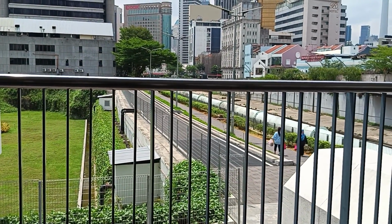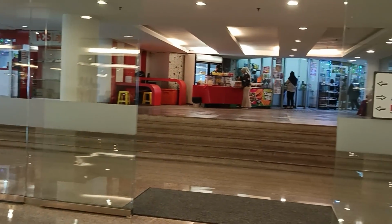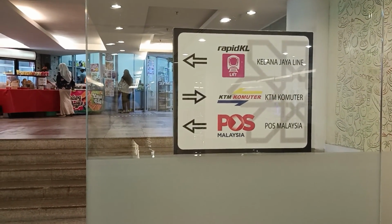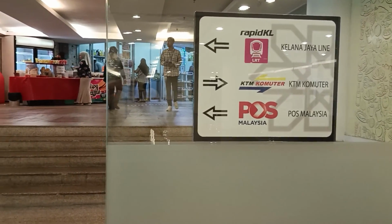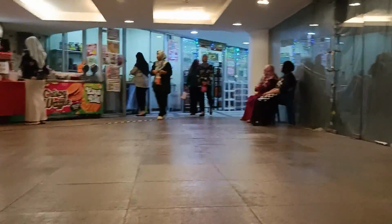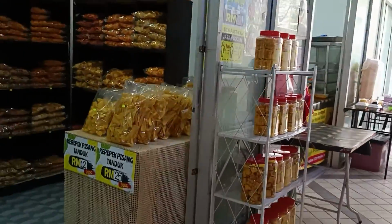You can walk along that path beside the river. Your marker is the dentist to go over to the walkway to KTM, right? And the sign is on the door, so you can get to the LRT, the KTM commuter, and also to the post office through this door. We'll go straight ahead to go to KTM, past all the food stalls.